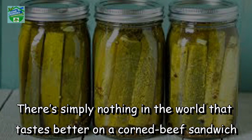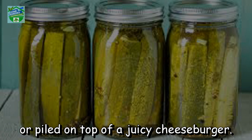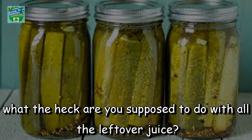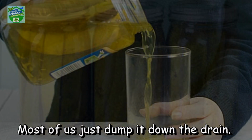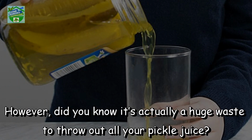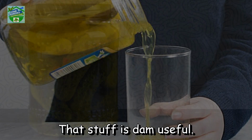There is simply nothing in the world that tastes better on a corned beef sandwich or piled on top of a juicy cheeseburger. But once the pickles are all used up and the hamburgers have been eaten, what the heck are you supposed to do with all the leftover juice? Most of us just dump it down the drain. However, did you know it's actually a huge waste to throw out all your pickle juice? That stuff is damn useful.